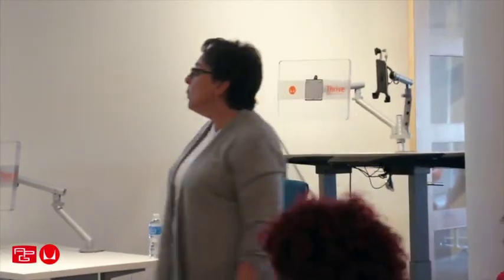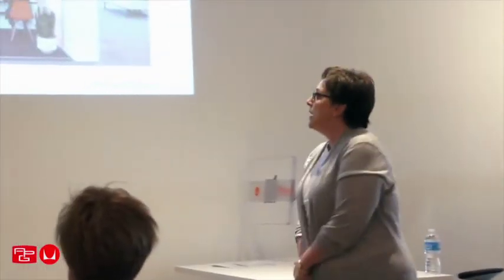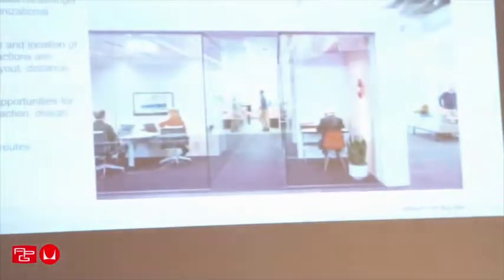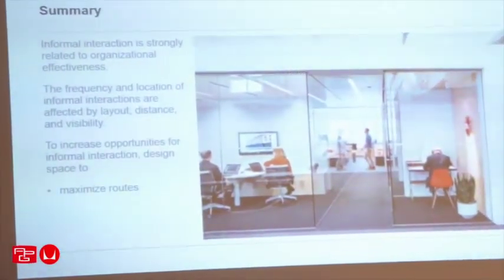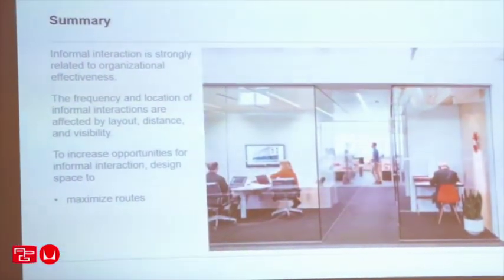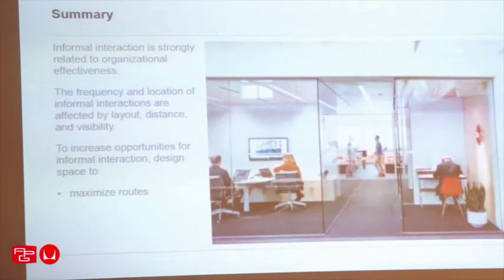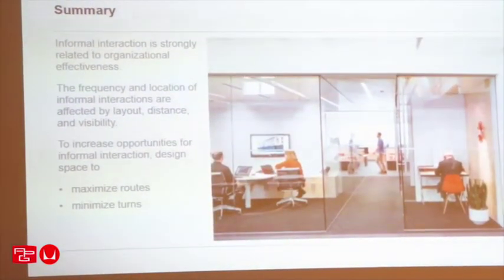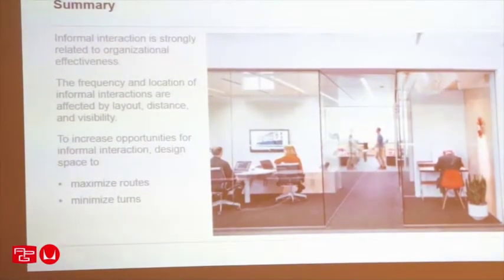So if you want to try and use this information, these are some suggestions. If you want to increase opportunities for informal interaction, design your space to maximize the number of routes, right? Not one big, giant, strong path with a couple of cul-de-sacs. Think of New York, a big, balanced grid. Minimize the number of turns. The more people have to turn, the less they're going to do it, right?